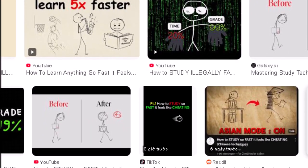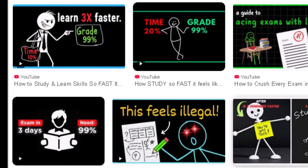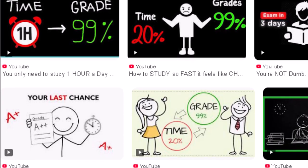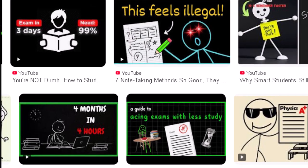We should also apply the Pareto principle, which states that 20% of the content brings 80% of the results. So identify what's most important. Practice exams, teachers' hints, or key chapters, and focus your efforts there. Once you know something, move forward.